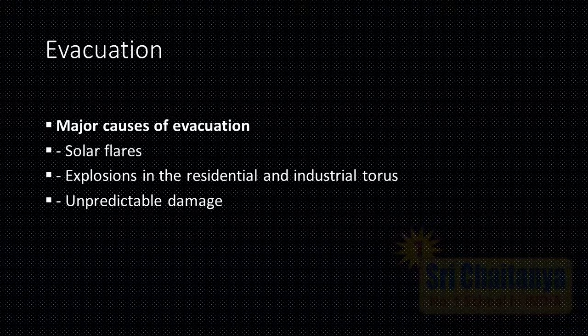For rapid evacuation, we have about 6 evacuation docks in each of the residential tori and about 4 evacuation docks in the industrial tori. These evacuation docks would have evacuation pods in them that would seat about 160 inhabitants, including 150 residents and 10 crew members. These evacuation pods would have food, water, and other essential life supports sufficient for 160 members on board for about 5 days.